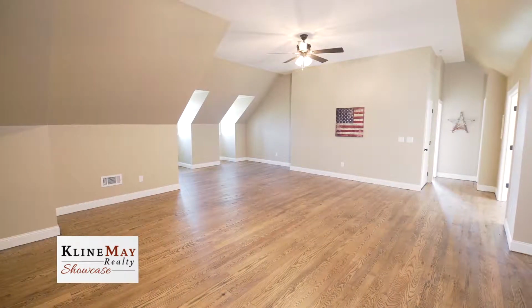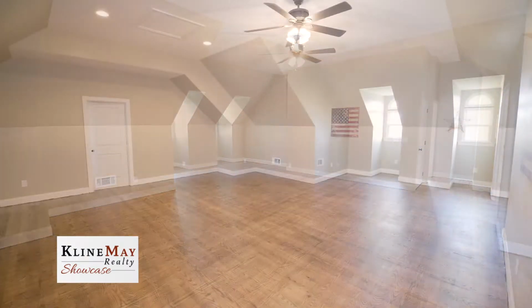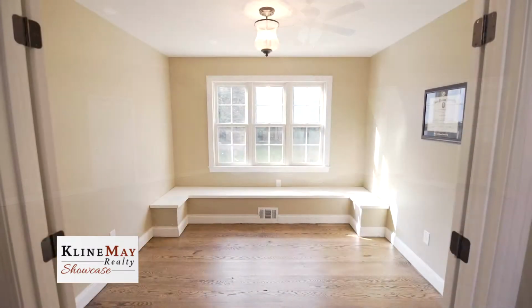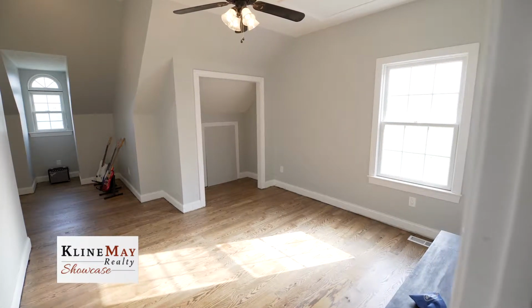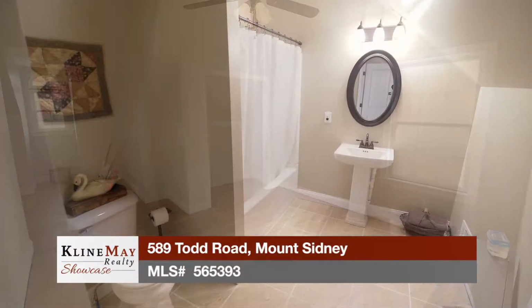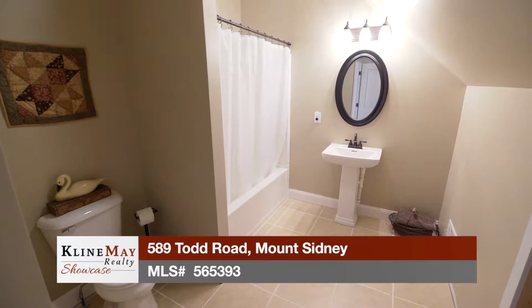A stunning family room awaits on the second level, highlighting oak hardwood floors, vaulted ceilings, dormer windows, and French doors leading to a cozy study or sitting area. The second level master suite is located just a short distance from the study and offers a bedroom with adjoining master bath, having tile floors, pedestal sink, and vaulted ceiling.